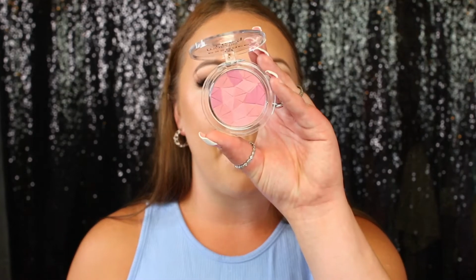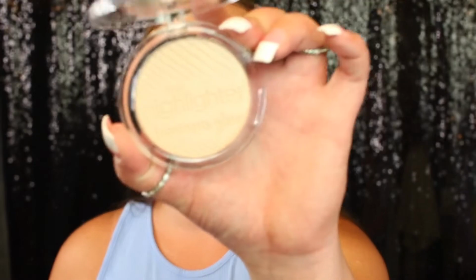I think this is one of the first things I bought from them besides the mascara. And this is the Essence Mosaic Blush. This is in the shade the Berry Collection. I'm just going to use that just to tap right here to set down the cream blush. Next up is the new Essence the Highlighter. So on the inside it says the highlighter and a luminous glow. Go ahead and swatch this.